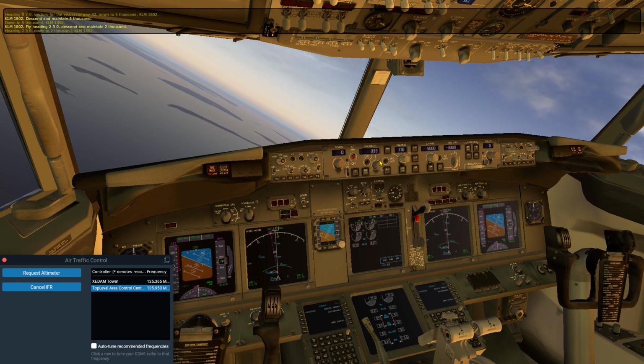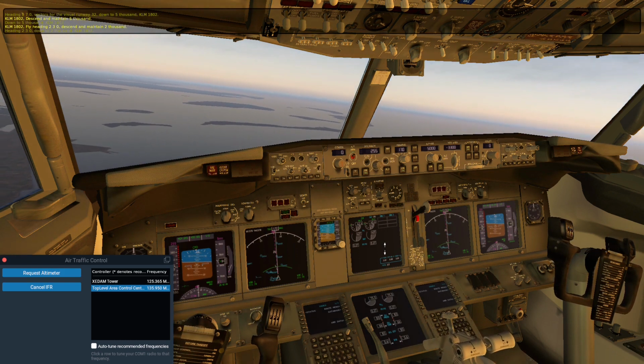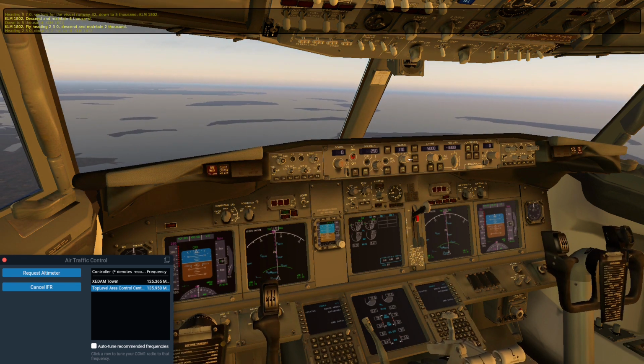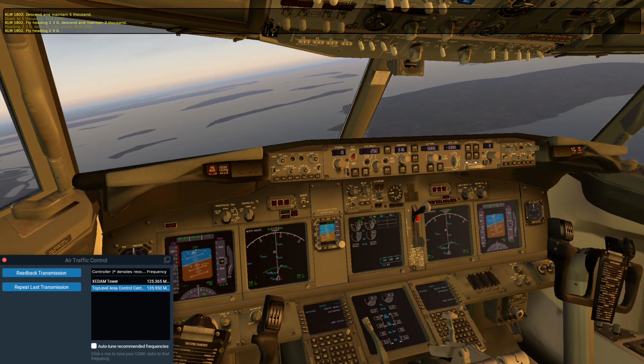Fly heading 230. Descend and maintain 2000. KLM 1802. Fly heading 290.